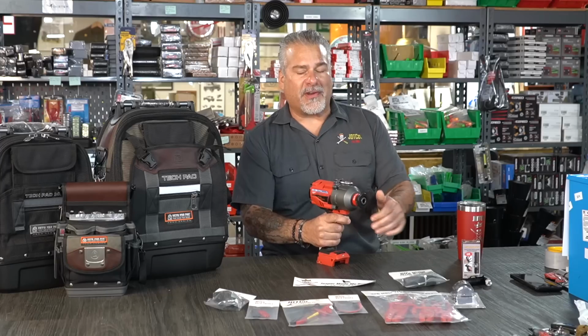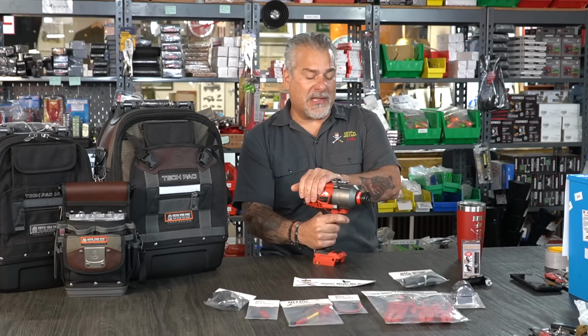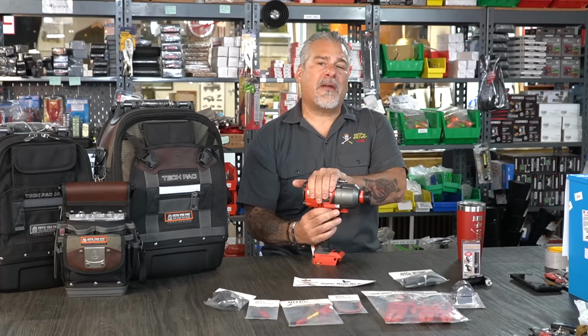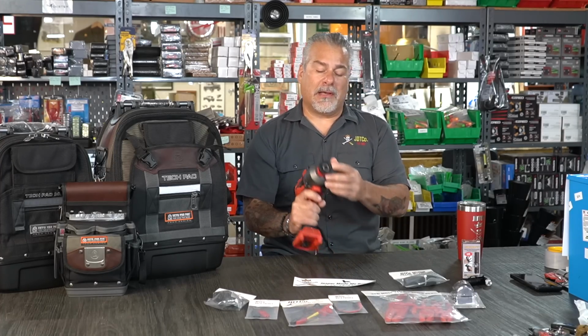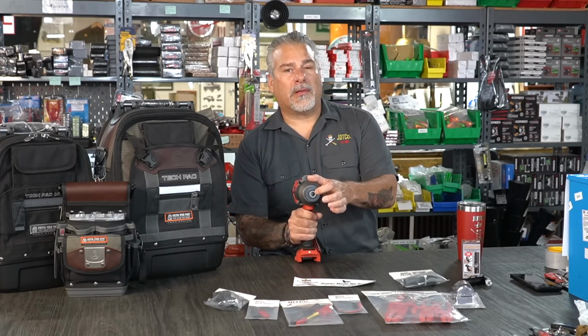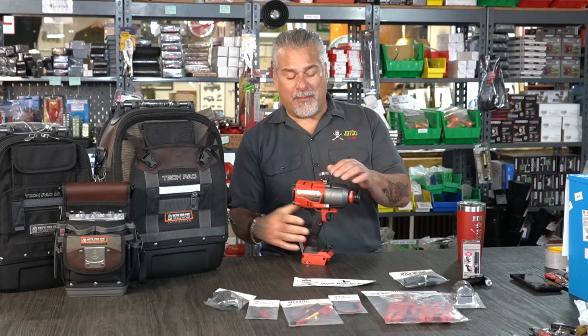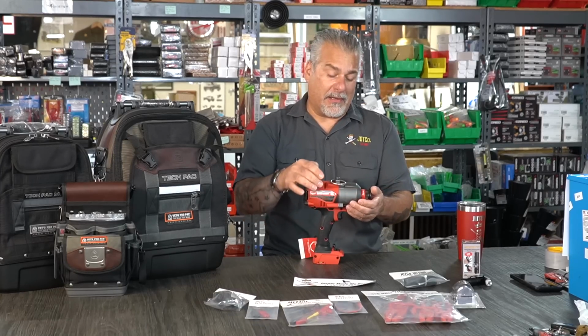And we got some of these in, and we got only a handful. Guys have asked for this for years. We finally got some in. It's for linesmen, and it's for driving in the lags. It has the 7/16 built in here. It's funny because this is the first time we've ever got these in.